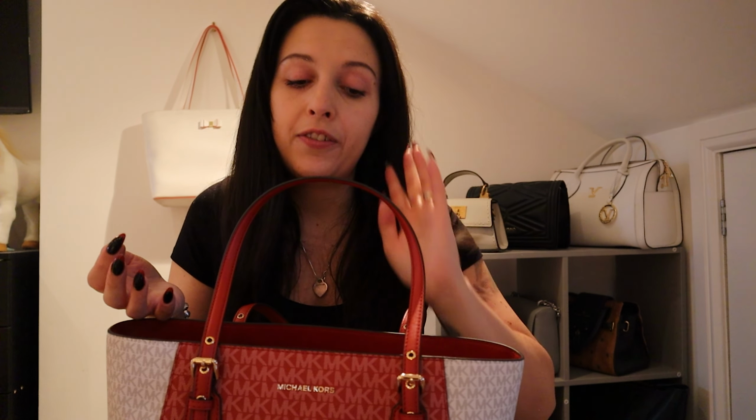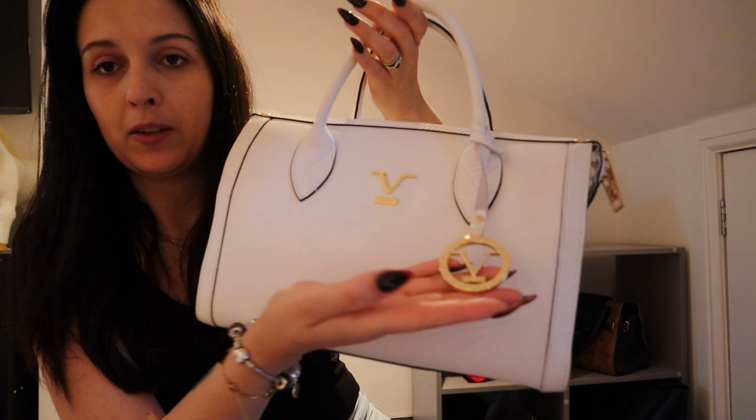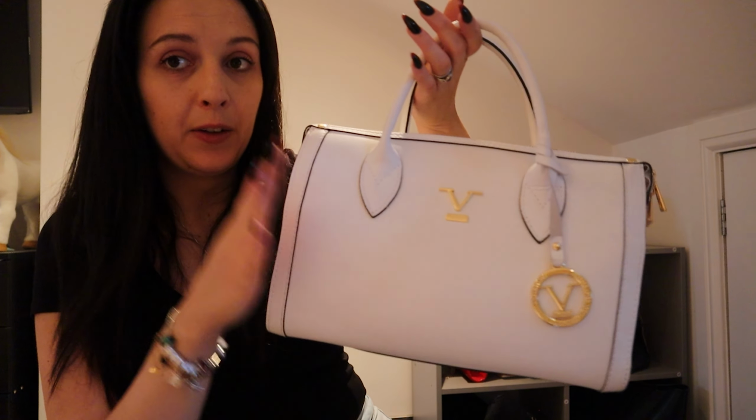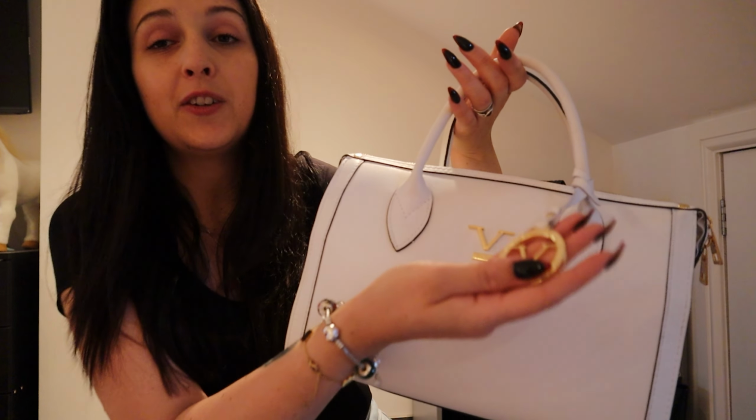Another thing you can do is weigh the decorations. If you do have a genuine bag with you and you're looking at a fake one, then you can weigh them and you'll definitely feel a difference. Now this isn't a Michael Kors bag, but just an example of what I mean. On this Versace, this is the metal logo, and this one I got from Secret Sale, so I do know it's genuine. But if you weigh this, it feels quite heavy, so I know that this is a good piece of metal.